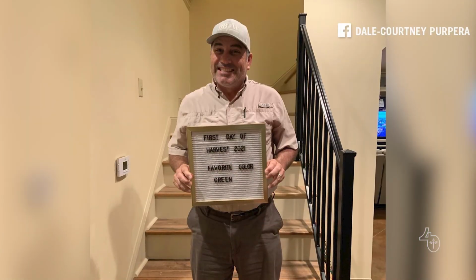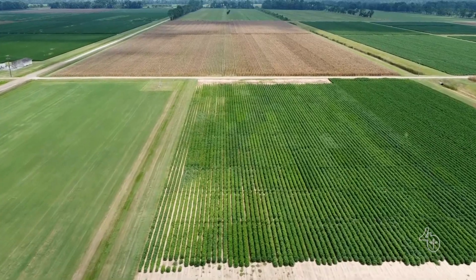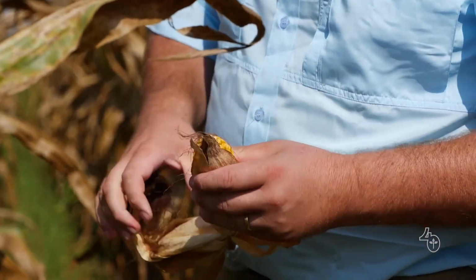Still to come on TWILA, we see that first day pictures are not just for the kids. But first we take a closer look at the LSU Ag Center's largest research station in the state. Stay with us.